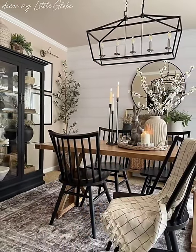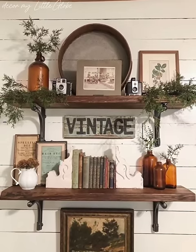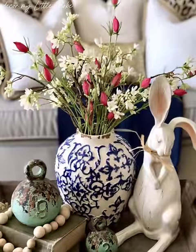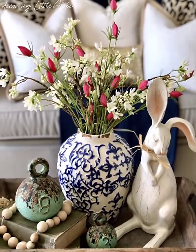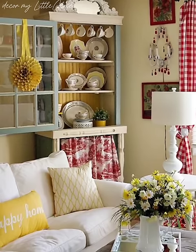One of the hallmarks of farmhouse style is its eclectic mix of old and new elements, which creates a sense of history and nostalgia. We will explore ways to blend vintage finds with modern features for a curated yet approachable look.